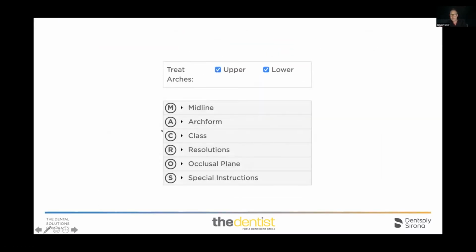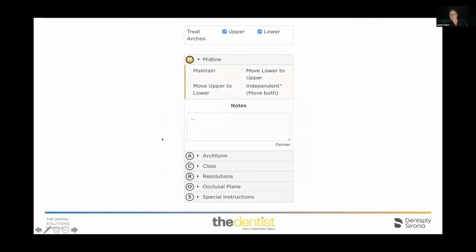And then we're moving into what's called macros. This is the prescription. They call it macros because, as you can see on the left-hand side, midline, arch form, class resolutions, occlusal plane, and special instructions spell the word macros. And looking at one in particular, the midline, you're going to maintain the midline. What are you moving to meet with what? Or are you moving them both independently? And I'll show you later on with a case how I am moving them independently and what SureSmile will allow me to do.